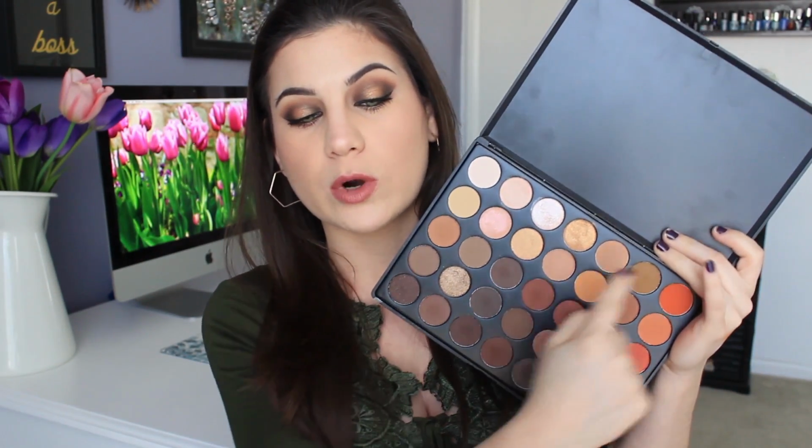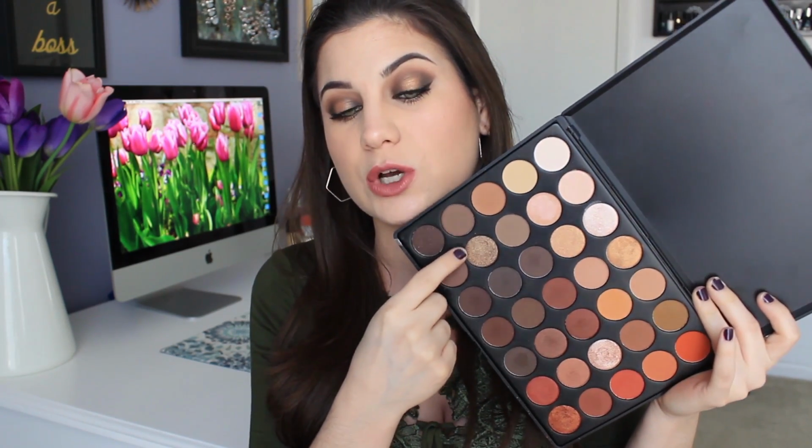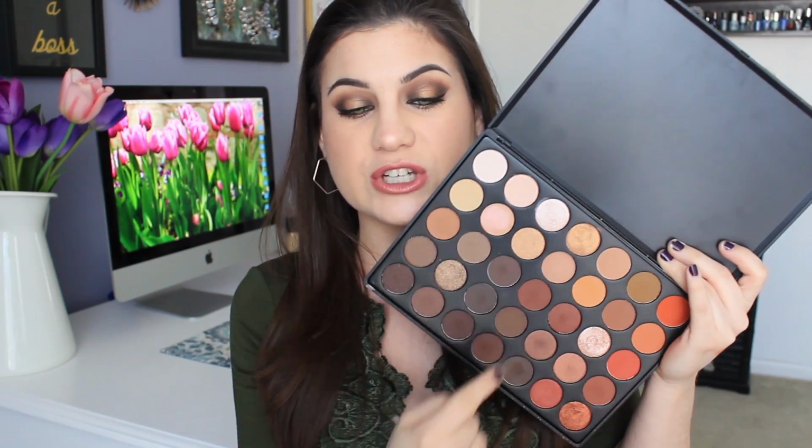It has beautiful warm shadows here. It does have a couple of cooler toned eyeshadows. I've been dying to do a look with this shade right here. It's almost like an antique goldeny bronze shade. You have all over the lid shades here. You have great transition and blending colors, and then a ton of crease shades. So this is an all-around great palette. I love it so much.